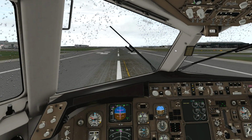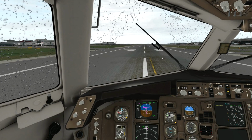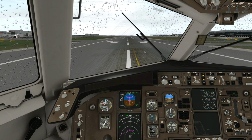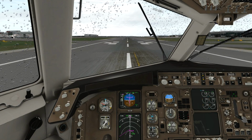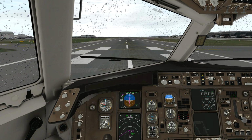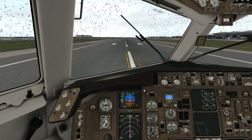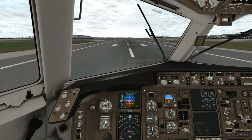Everything looks good. We will crank up the window wipers. We're about to get going here, and let's do this. So, throttle up to about 70% N1. Seems pretty high, but that's what you throttle up to. I don't believe we hold on the brakes for this. %ish N1, and thrust. EPR hold set. Toga is engaged. Off we go, folks.